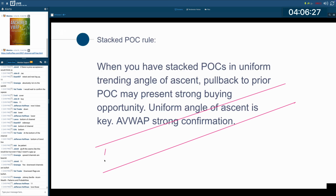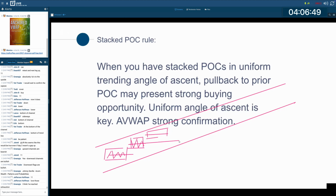Oftentimes, guys, you'll build these boxes of price action. They almost look like Darvas boxes, right? And your points of control will stack up higher as you go. The rotation to a prior reaccumulative point of control when you're pulling back in a channel is often a very strong buying opportunity.